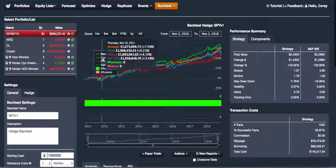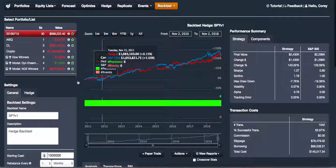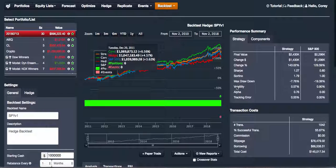One thing I want to point out here too is, when I take away these two lines here, you can see how effective the hedger is at finding a trend line that is almost perfectly anti-correlated with the S&P 500. So it did its job there. Two other things I want to point out before we wrap this up.